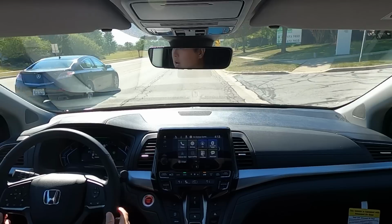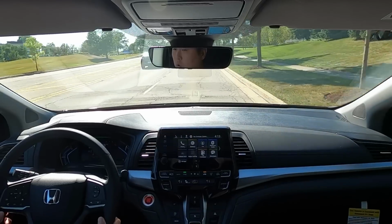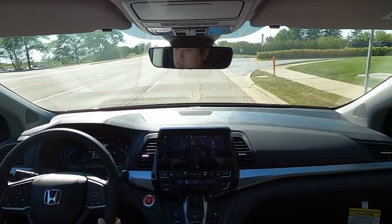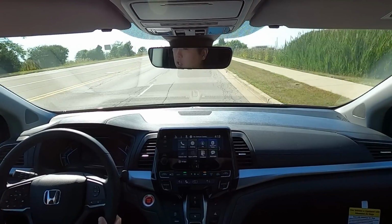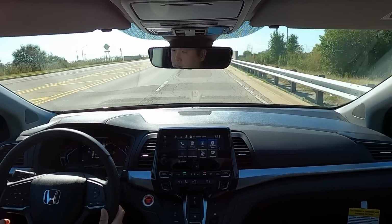Well, I've reviewed many Odysseys in the past, different trim levels, the base one and also the Elite one. So this is somewhere right in the middle, and I think most of you guys shopping for an Odyssey will look at an EXL like this one. It's well equipped, but isn't too pricey.